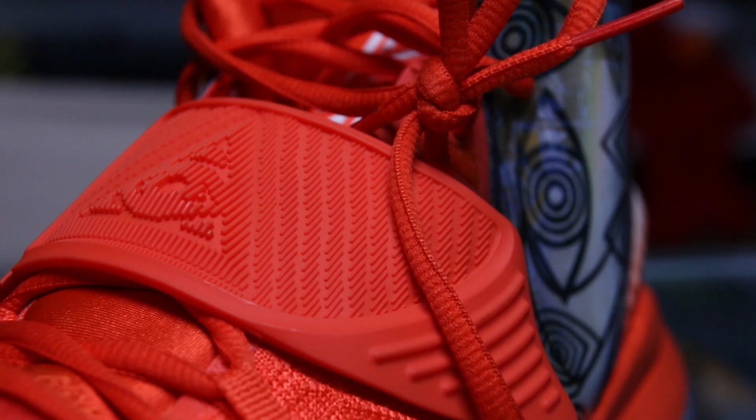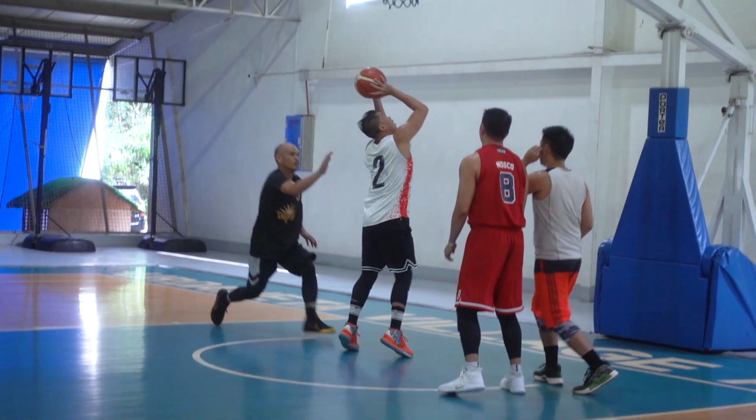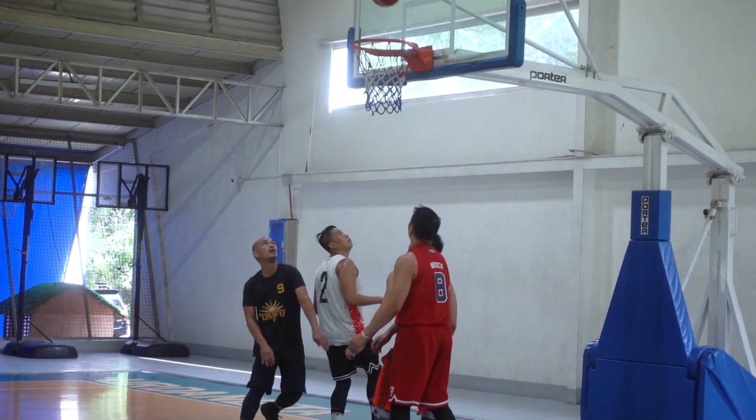And now moving on to the midfoot part of the sneaker. As you can see, the KYRIE has this huge strap, and it's not just for show. It also helps out in the lockdown and support around the midfoot part of the sneaker.